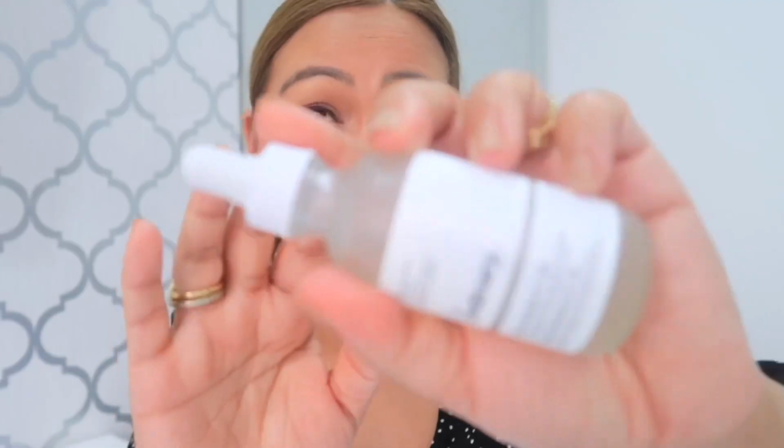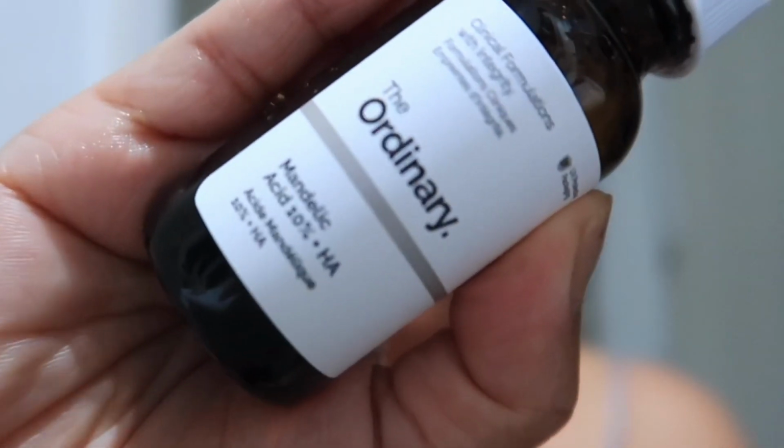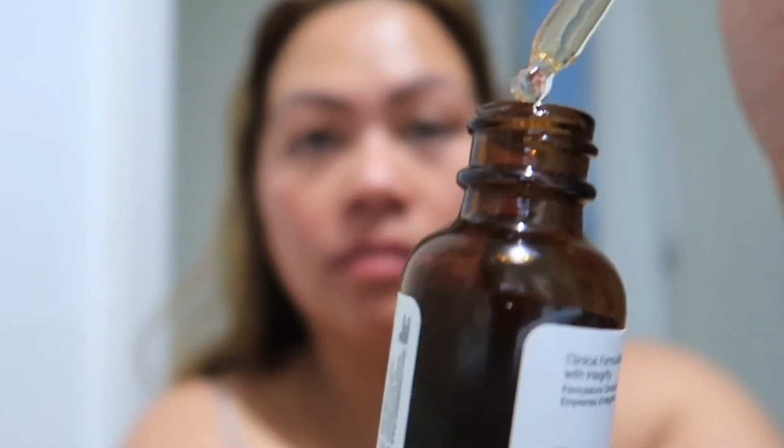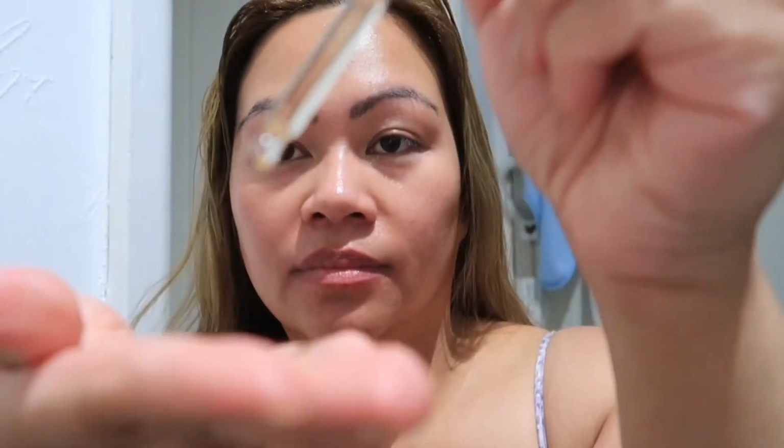It's just quite strong, guys. And followed by alpha arbutin again, which I use in the morning. And the third one I use is the mandelic acid 10% plus HA. Mandelic acid is effective at exfoliating skin, reducing fine lines, and preventing acne and some forms of hyperpigmentation, as well as treating sun damage and evening out pigmentation, which is what we really need, because I used to have a lot here and here.